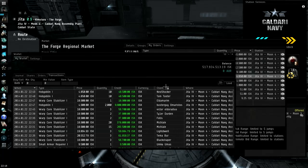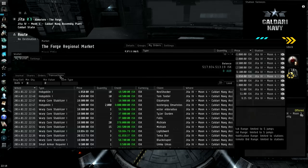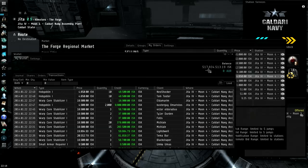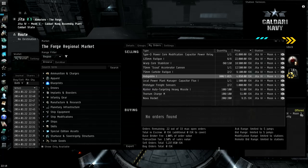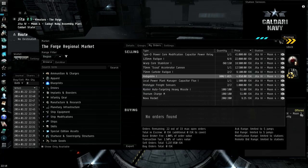And more Hobgoblins are selling. This is working out very nicely. I started with a little under 410 million. I now have 517 million with another 5 million worth of stuff sitting up here on the market still. But that's enough of the marketing stuff for right now.